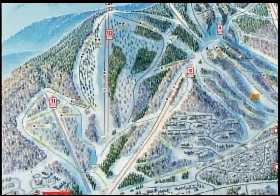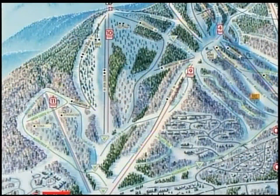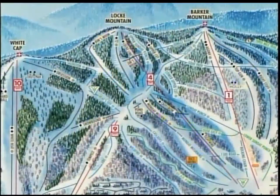Starting over on Whitecap, the White Heat, Tempest, and a late opening Moonstruck quad will be spinning. Shockwave remains ungroomed, and for glades, head to Starstruck, Starwood, Hutzpah, and Hardball. And over to Locke Mountain, the Lockbound triple will whisk you to the ungroomed naturals of Bim's Whim, Lockline, and Uppercut. Monday Morning and T2 are closed for races.